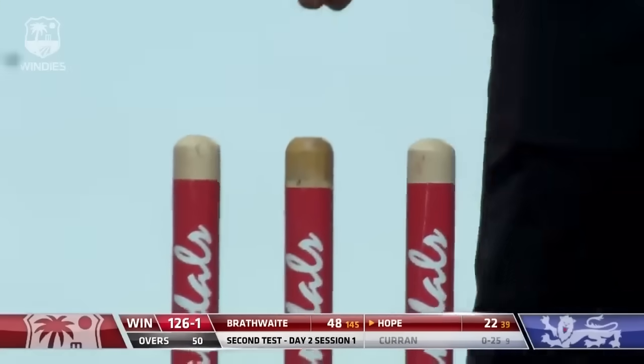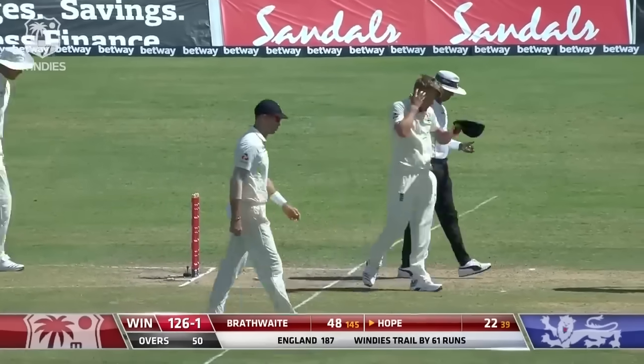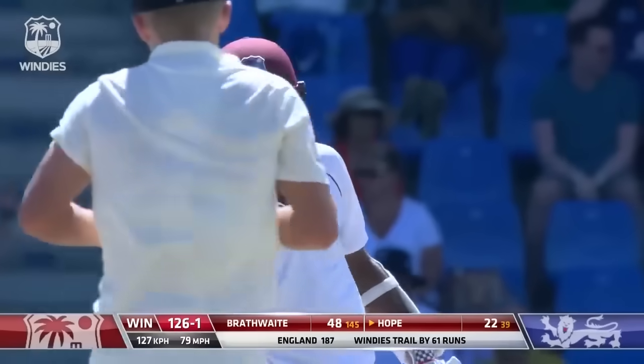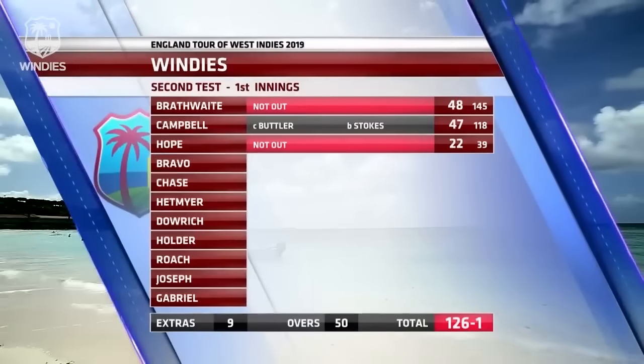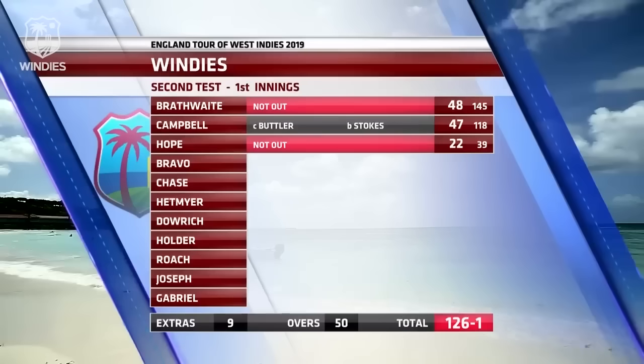Fabulous morning session for the Windies. The bells are off. Time for the players to take a break, and it's all Windies, 126 for 1. They trail by 61. That's been an excellent session for them. A very solid session by the Windies. They go to lunch at 126 for 1.